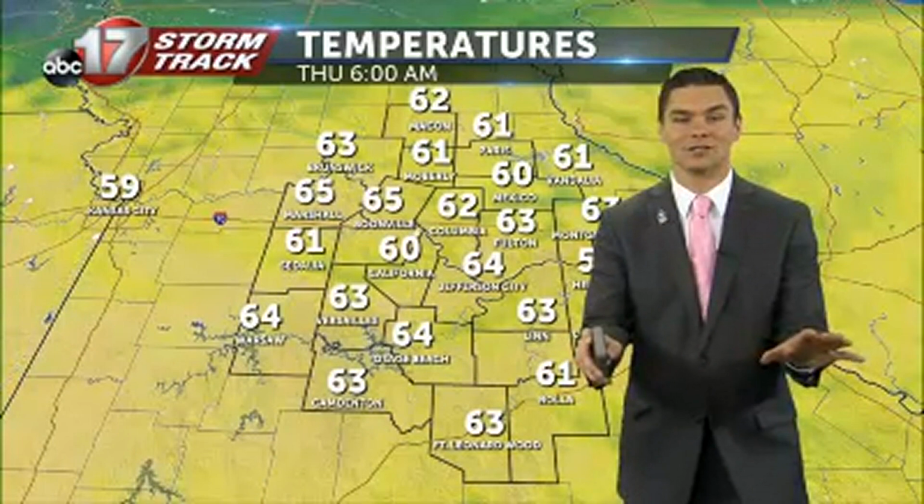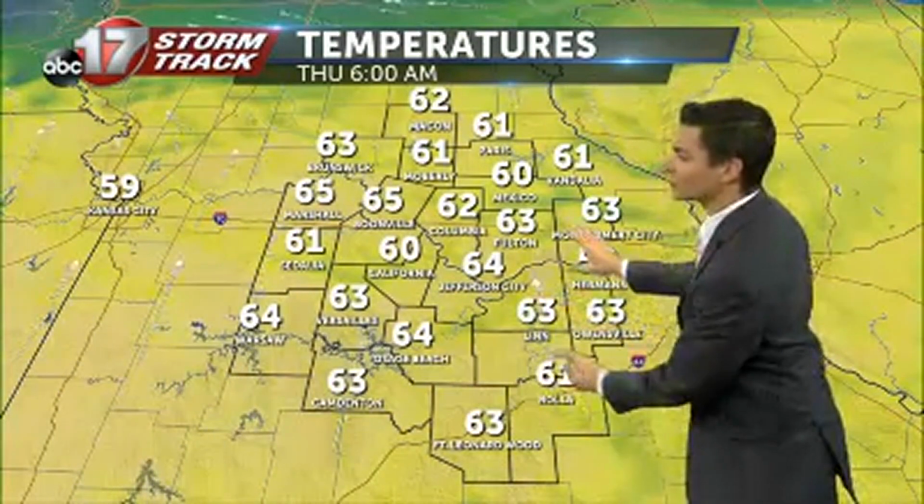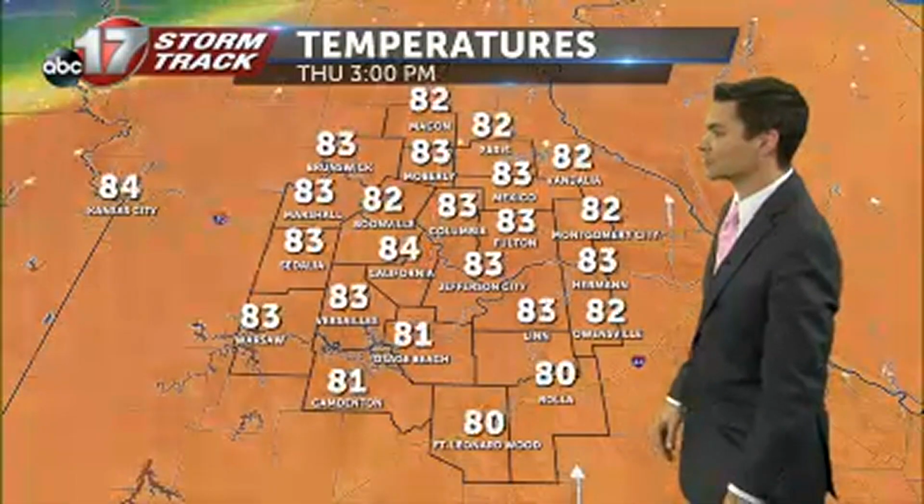All of us, though, actually going to be getting back into the 60s tonight as those winds turn a little bit more southerly. You can see them there, back into those low 60s tomorrow morning. And then we're back into the low 80s as we get into our Thursday. But you can see something looming just to our north and west.